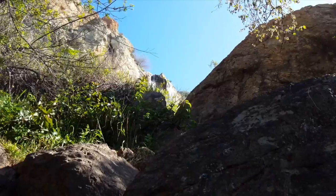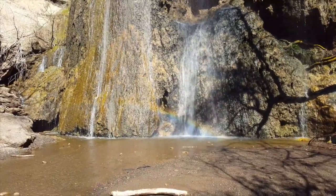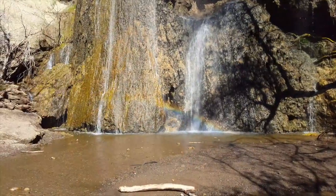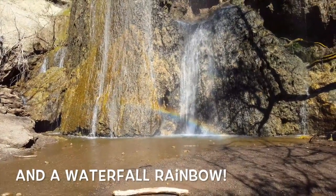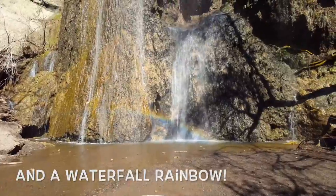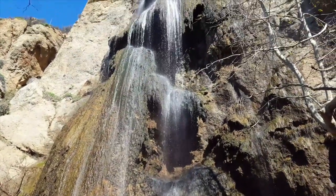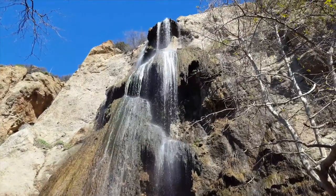Just gorgeous. It ain't a waterfall hike without some whiskey. Cheers. Cheers. Oh boy. Whiskey always goes so fine with waterfall.